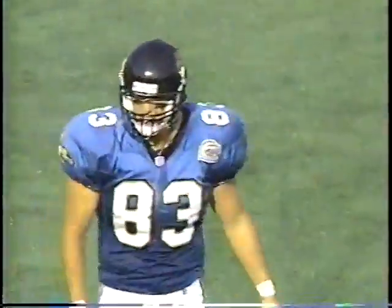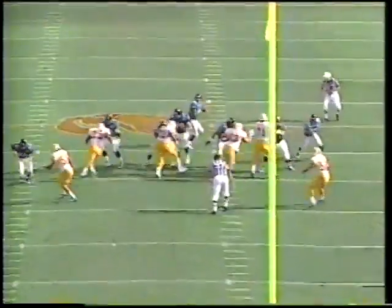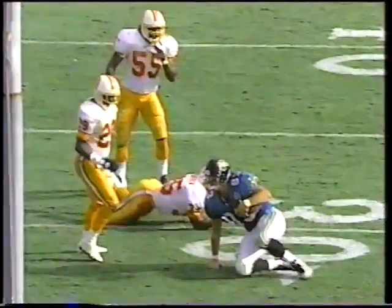Without Willie Jackson, who's out with a knee injury, Pete Mitchell has turned into the favorite target of Mark Brunell. Martin Mayhew on the big tight end that time. No, they've got some confidence now. Mitchell's just going to break it to the outside. Brunell's going to hit him in stride before he gets a separation from Derek Brooks.